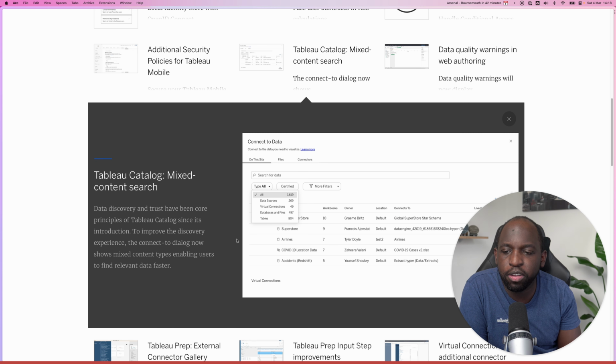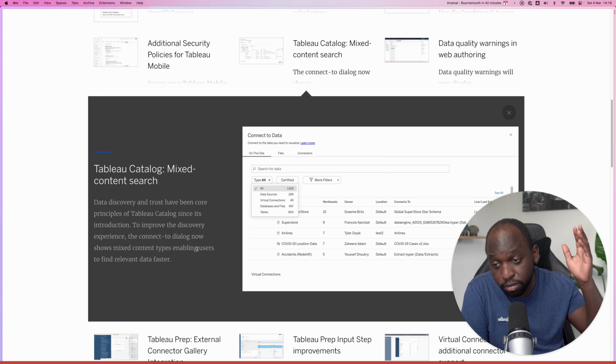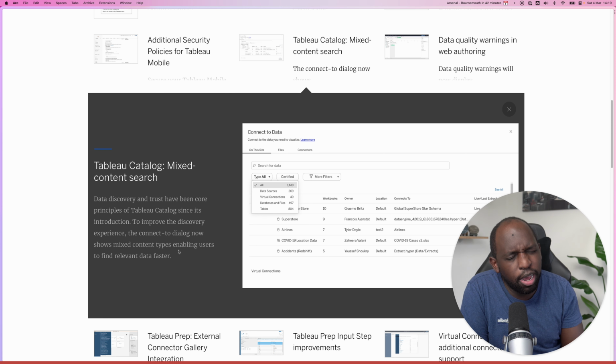Tableau Catalog mixed content search. Oh, this is nice. So the search features in Tableau have been getting updated for a long time. This feels like an extension of that. So they're taking search now to other parts of the product, in this case, the Tableau Catalog. To use Tableau Catalog, you need to have the Data Management add-on, I believe. I think I'm fairly correct in saying you do need to have it to be able to search the catalog, because the catalog only appears if you have it. So the search capabilities here are going to be nice, but it looks like data discovery and trust have been core principles of Tableau Catalog since its introduction.